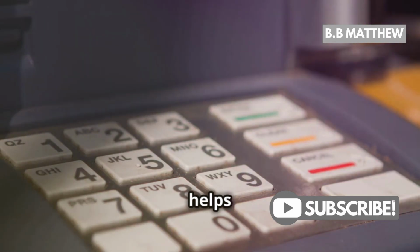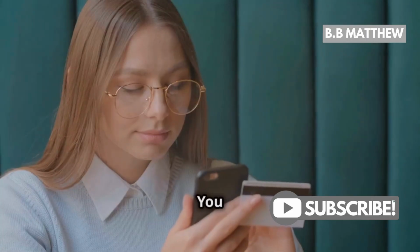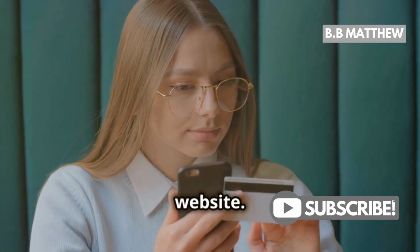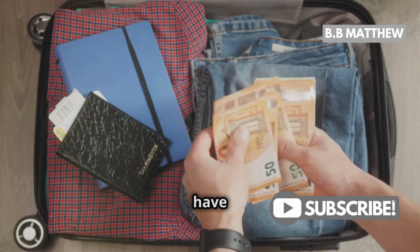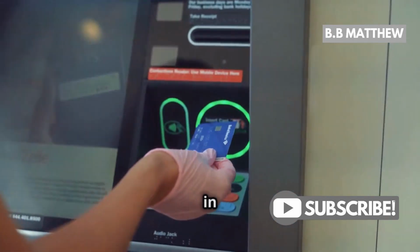Before you jet off, notify Wells Fargo about your travel plans. This helps prevent your card from being flagged for suspicious activity. You can easily set up a travel notice through the Wells Fargo app or website. Lastly, have a backup plan. Carry a second card and some cash just in case.